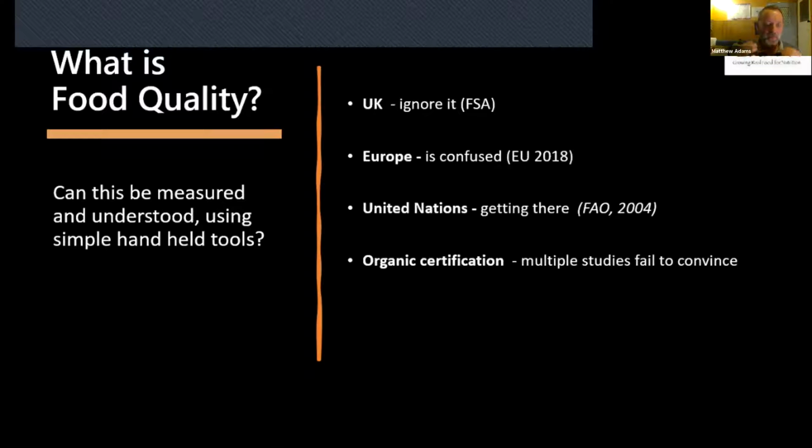So to evolve this, we need to begin looking at the actual quality of food. And if we could measure the quality of food, the bit that we eat, then we may be able to progress this idea of what food quality is. And I'm going to suggest that we can use simple handheld tools to measure that and understand it.